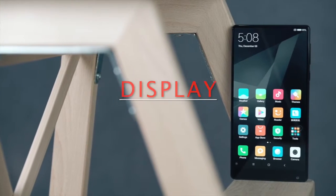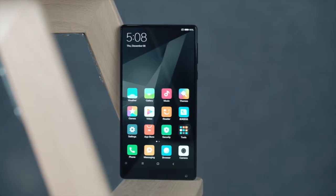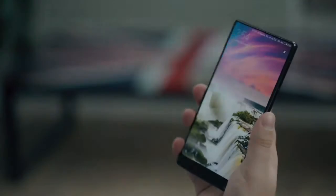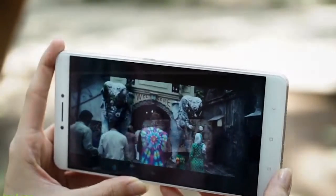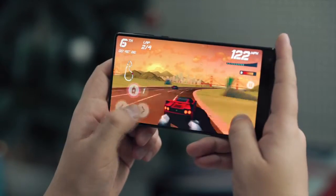Display. And so we got to one of the main advantages of the novelty: a giant Full HD screen with a diagonal of 6.44 inches. The matrix is made by IPS technology, which provides high brightness and image contrast, as well as maximum viewing angles. Color reproduction is in natural shades, without distorting the real color palette.